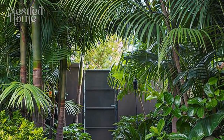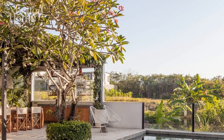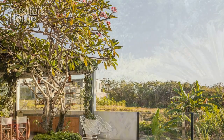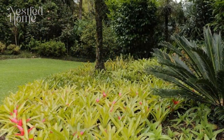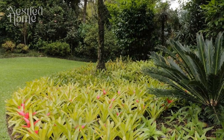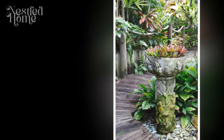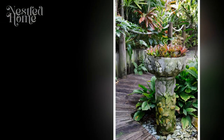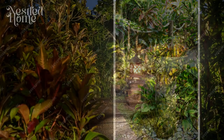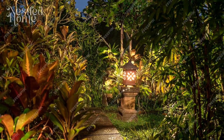9. Maintain clutter-free spaces. Resist the temptation to overcrowd the garden with excessive decor or plants. Embrace the philosophy of less is more to maintain a clutter-free and tranquil environment. 10. Continuous maintenance. To keep the tropical garden in line with minimalist principles, ensure regular maintenance. Trim plants, clear debris, and maintain the overall simplicity of the design for an enduring and elegant tropical oasis.